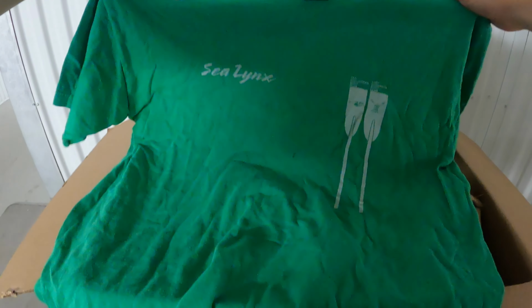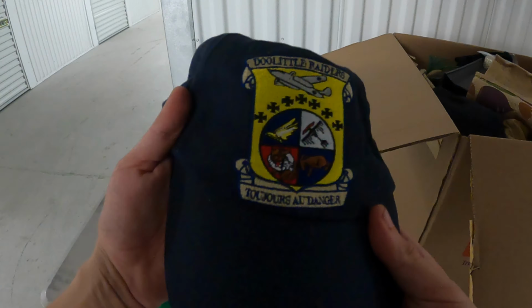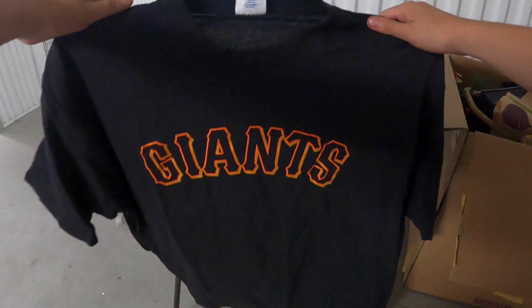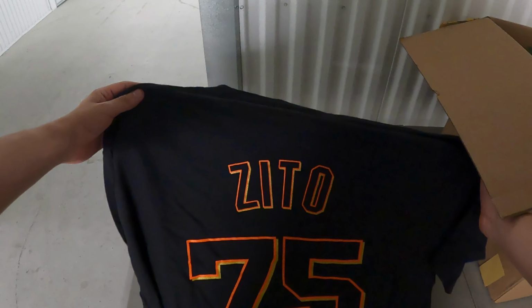Alright, let's get right into this box. Some clothing. It's a tag. Alright, I don't think it's anything vintage. Doolittle Raiders. World War II Veterans Committee hat. Ooh, a Giants shirt. It's a cool shirt. Too bad I really do not care for sports that much. It's a Zito jersey. It's probably a good shirt. Put the shirt on the list or something.